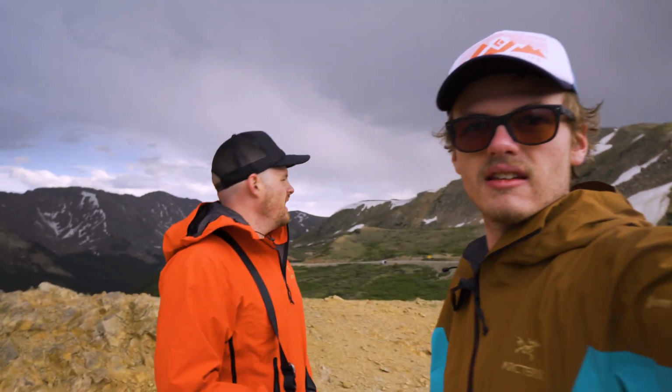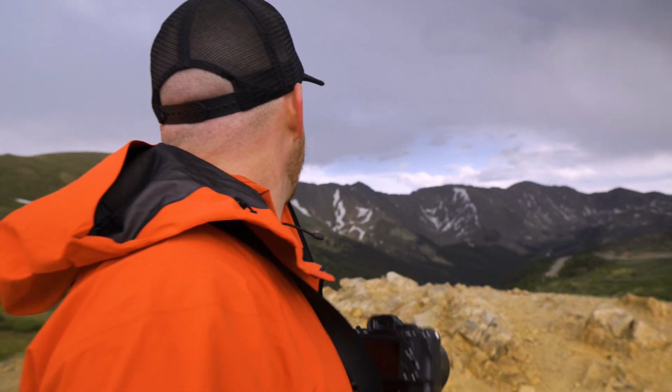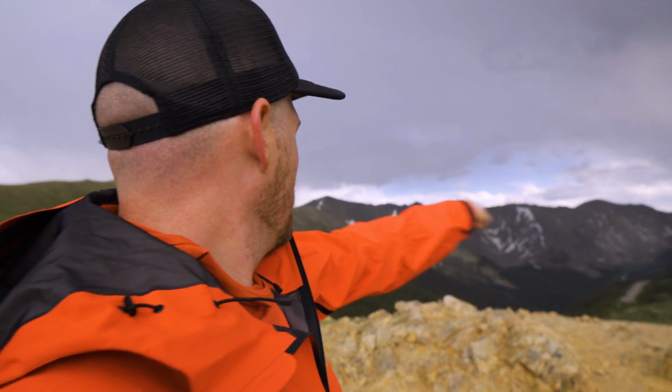Sun came back out again for a minute. Think you got any good shots? Yeah, I think so. I ran back to the car and got my 85 because I wanted to get some more of the green in the foreground.